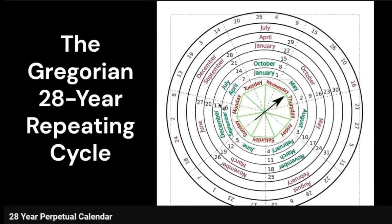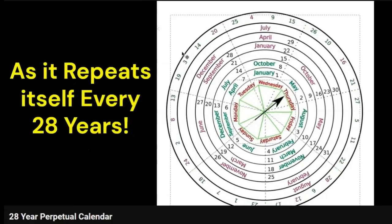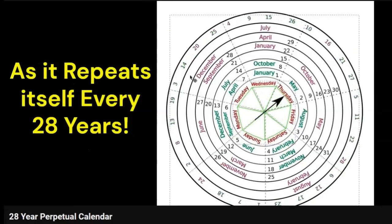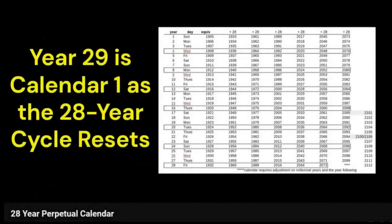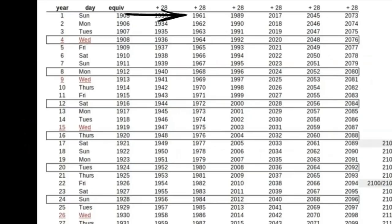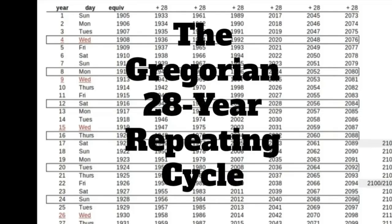The numbers in the outside ring, 1 through 28, represent the 28 years as it repeats itself every 28 years. Years in the complete repeating cycle are designated 1 through 28 in the outside ring. Year number 29 is simply year number 1 all over again. 1961, 1989, 2017, and 2045 are all year number 1s. They're all just 28 years apart.